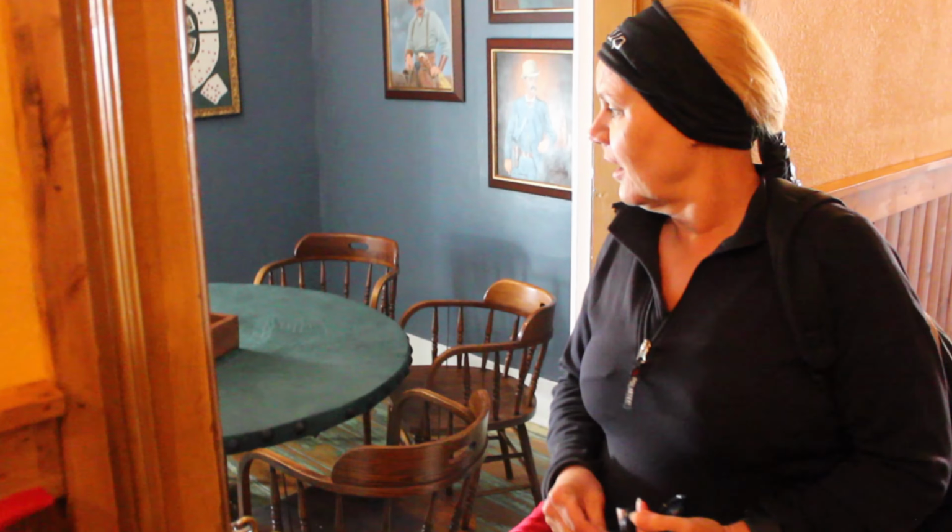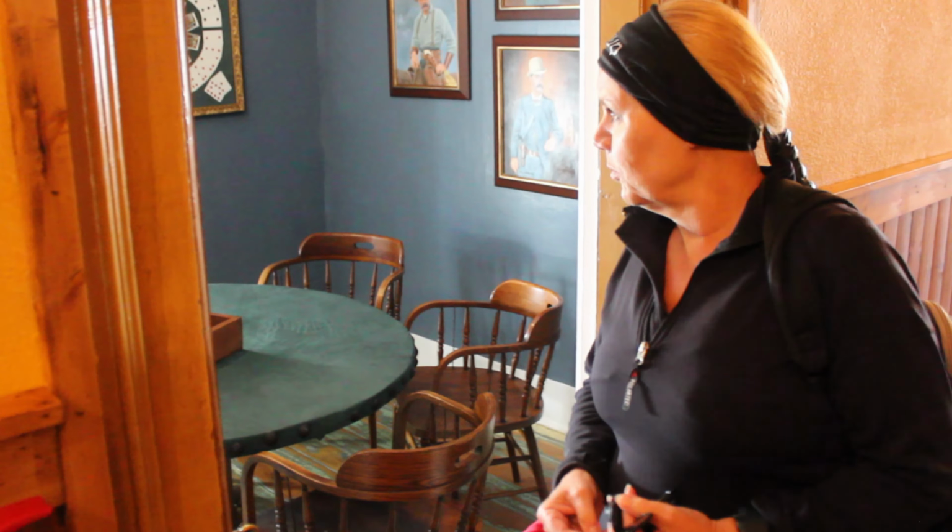So we're in the St. James Hotel just exploring. Last time we were here, we didn't come upstairs because I think all the rooms were full, booked, and this time there's lots of empty ones so we can look in. And this is an old private poker room is what I read downstairs, so pretty cool.